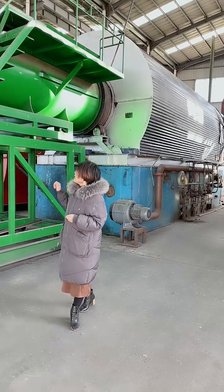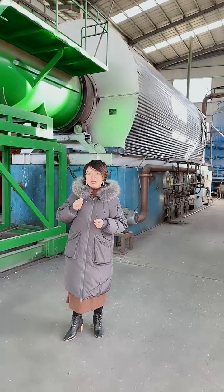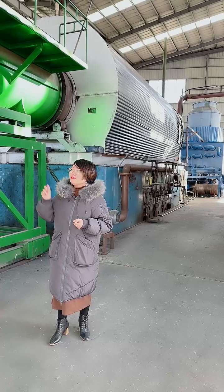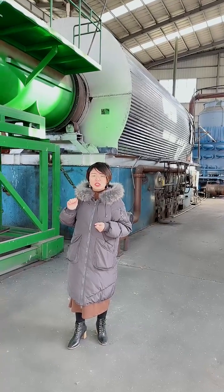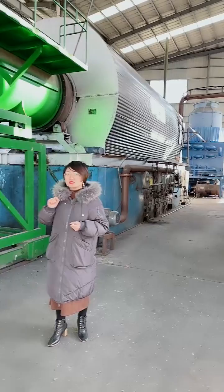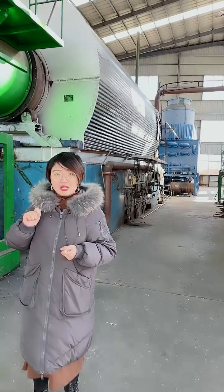Okay, that's our outfeeder. First, it can help you save space, and second, it can help you save a lot of time. If you feed the raw material by worker, it will need about 5 to 7 hours for 10 tons of tires. But with our outfeeder, you only need 2 hours.